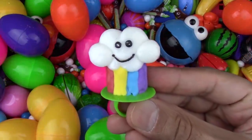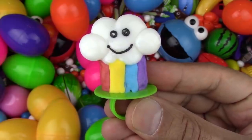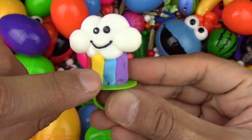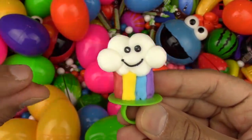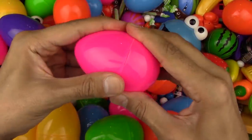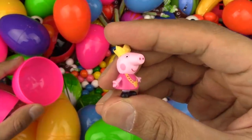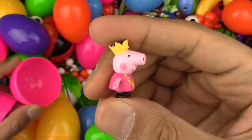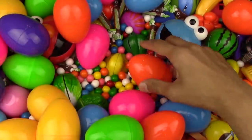Nice! This cloud lollipop is super yummy. Look at that! There's a rainbow underneath. It's got some red, yellow, blue, and purple. Nice. Let's go on. Let's open up another pink. Oh, it's Peppa Pig. He looks so tiny inside the surprise. That's nice. Peppa Pig. Yeah, let's open up another one.